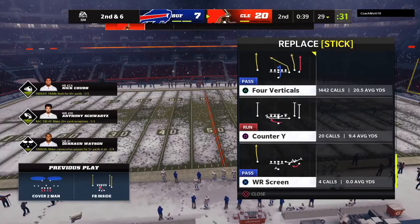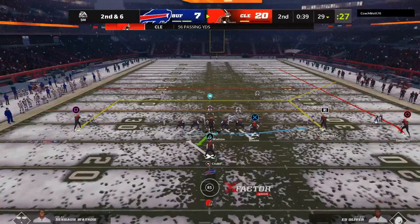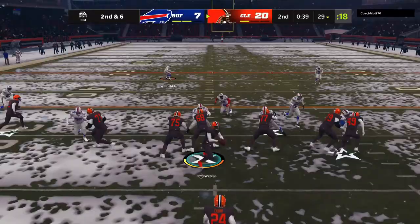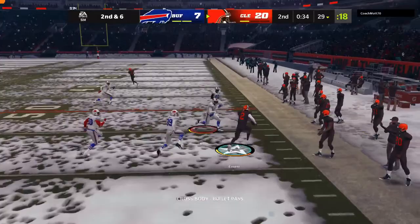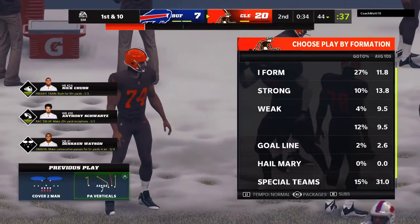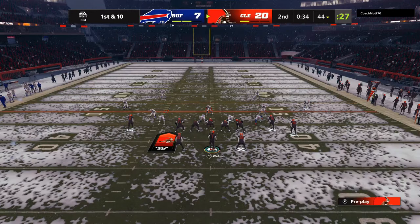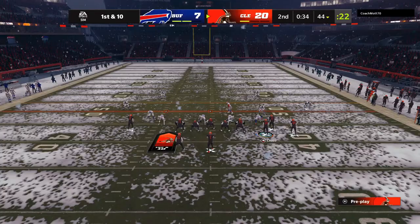Second and 6. Off of play action, it's Watson. He'll buy some time right. And there is Amari Cooper, his first catch. And he goes out of bounds just shy of the 45. So many times in my career, I've heard coaches talk about completions are one thing. As long as we're there at the catch and we get guys on the ground, we can live with that. But if you're going to give up 10, 12, 15 yards after the catch, then your defense is going to be in a lot of trouble.